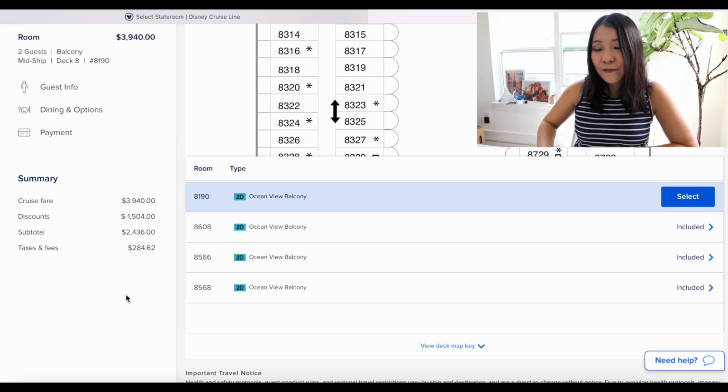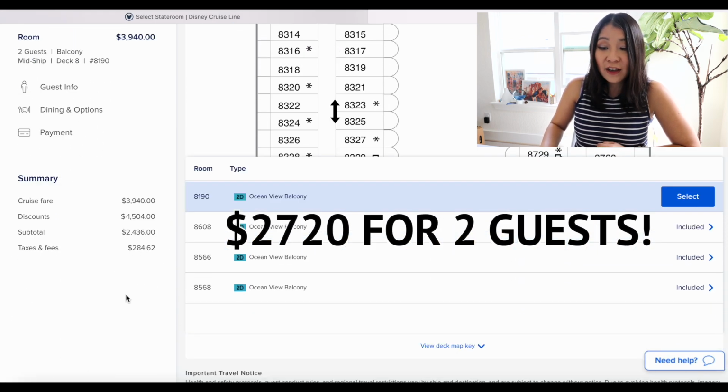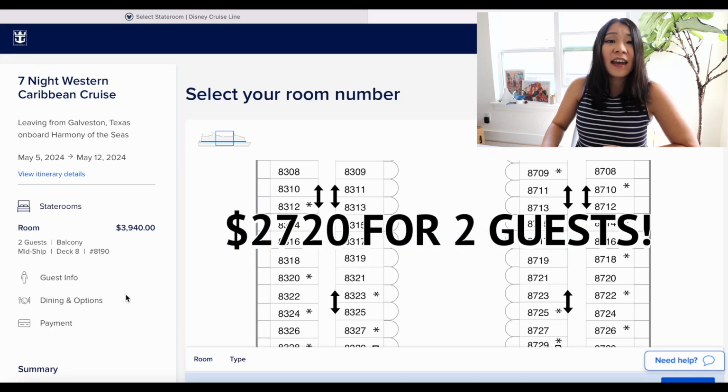So I would say that for the value, if you book Harmony of the Seas with Royal Caribbean, I highly recommend it. It's still a newer ship, it still has water slides. I've been on that ship and I think it's totally fun.